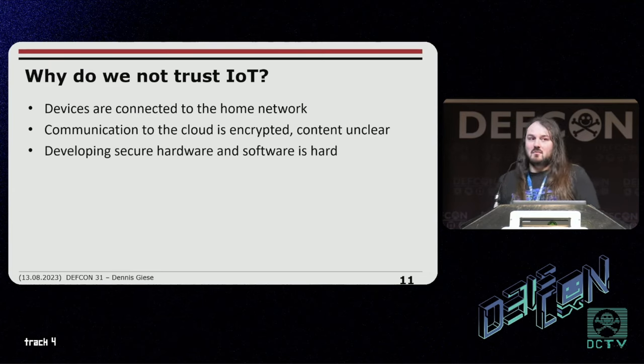Also, even if the vendor is not malicious, developing secure hardware and software is really hard. And if you remember the Mirai botnet, where a lot of IP cameras got hacked and millions of botnets were created, this is something where we want to just make sure that there's nothing the vendor accidentally left in there and forgot about.